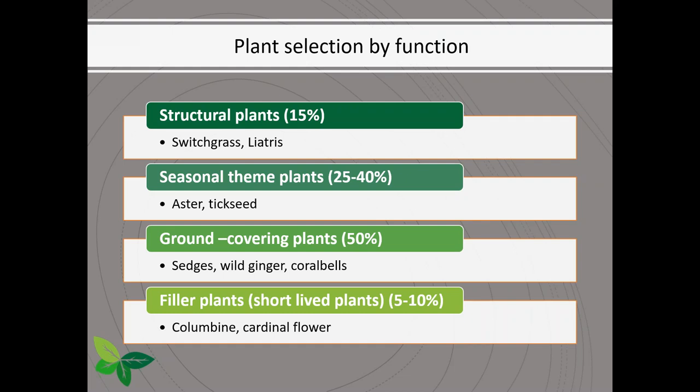There's the sedges, wild ginger, coral bells, which could kind of fill in with seasonal theme and ground covering plants. These are the ones that keep the weeds at bay. So just keep in mind that you need to do those, but not everything has to be a showcase. Not every plant in the garden has to be a specimen plant.